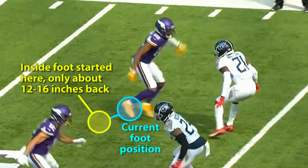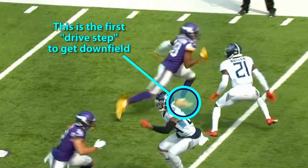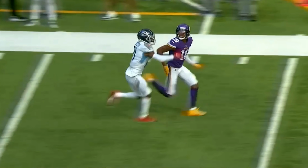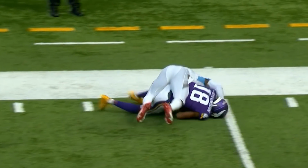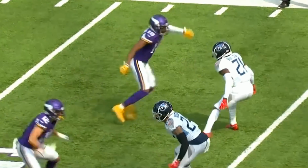He's only moved forward by maybe about 12 to 16 inches, so he's not overextending himself into Butler's reach, but the fact that he's in motion means that he has momentum. And since he has momentum, that makes his initial drive step right here extremely efficient because he's not trying to accelerate out of a totally static starting position. That explosive drive step leads to Jefferson getting a good stacking position on Butler down the field so that he can keep control of the route and finish with a nice catch. This was a perfect example of how to get maximum speed out of a speed release against press coverage, and it demonstrates just how advanced Jefferson is even for a rookie.